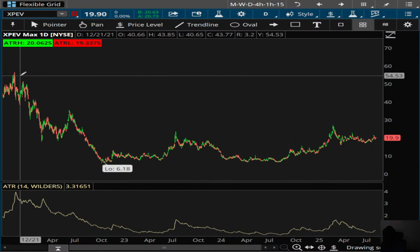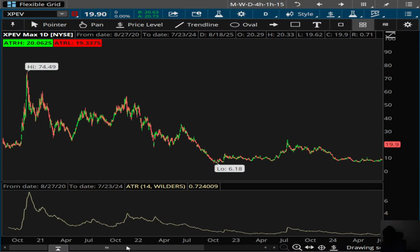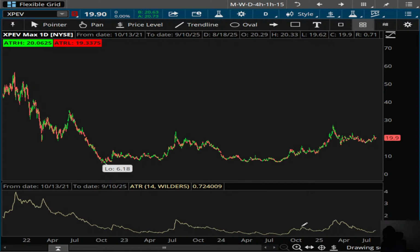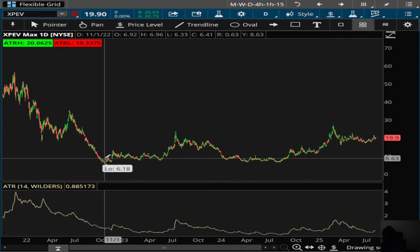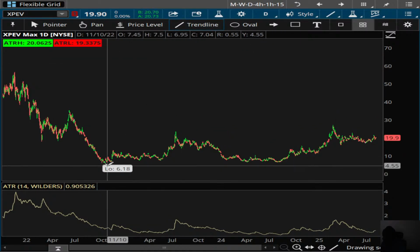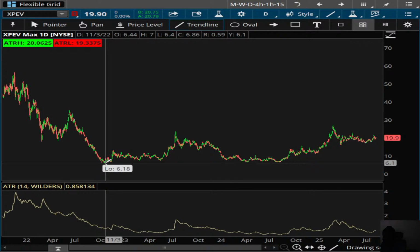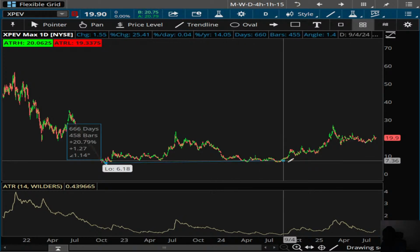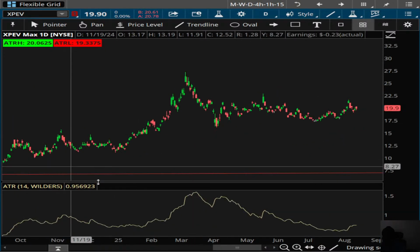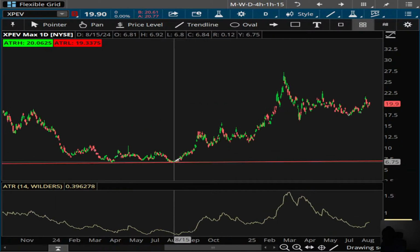Okay, so XPEV traded on down. Let me look back a little bit more. XPEV had a high of 74, came down to 6.18, and has been slowly grinding up off of this low, which is a trend line low down here around 60. So it has been slowly grinding up and separated from this level down here at the 6.75-ish level.